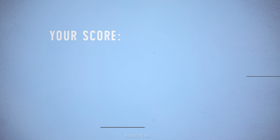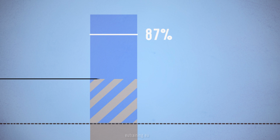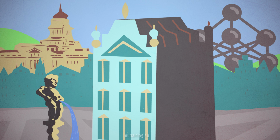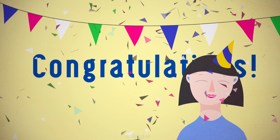You'll need to attain a score higher than 50% per test to be considered, and because of relative ranking, only the top performing candidates will be invited to the next round, the Assessment Centre in Brussels. If you've made it to the Assessment Centre, congratulations! You're well on your way to becoming an EU official.